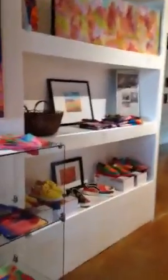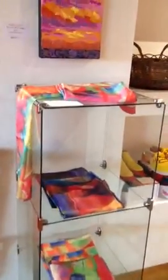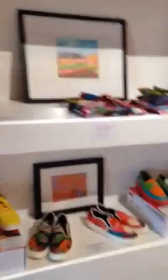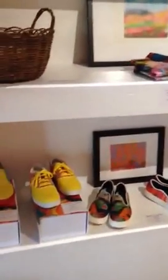It's full of these great cubbies that have wonderful merchandise. Here are our scarves, 100% silk chemise. Then we've got our great handmade, custom-made canvas and leather shoes. We'll be bringing in a line of clothing soon.